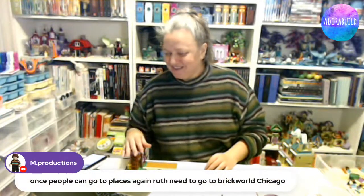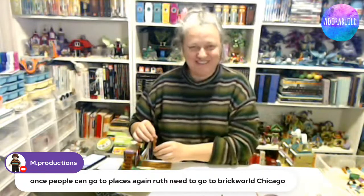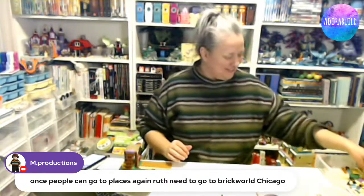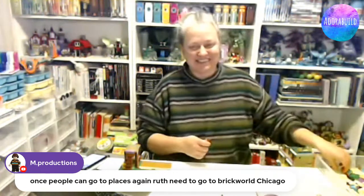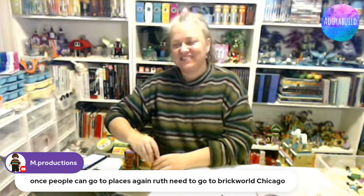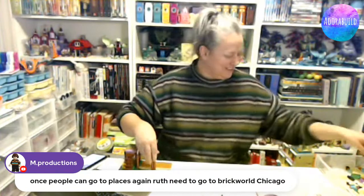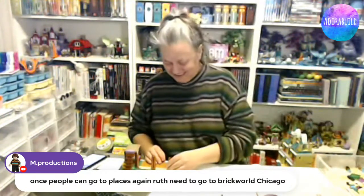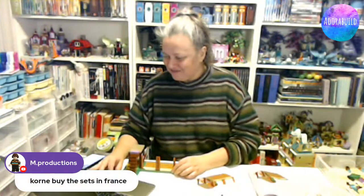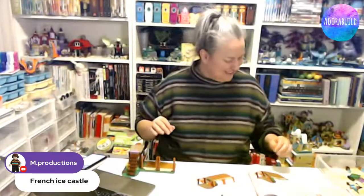Brick World Chicago. Yes, so Chicago. Oh, my gosh. Now all you guys are doing is spending all my money on holidays. You're telling me all the places that I really want to go and visit, not only so I can visit the Lego stores, but also get to hang out with you guys and discuss all things Lego in person. Oh, dear. Someone saying buy the sets in France, a French ice castle. Oh my gosh, yes, I know.